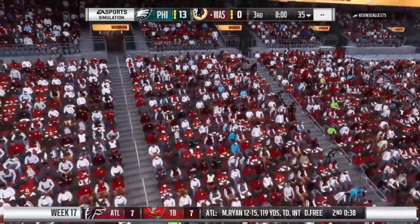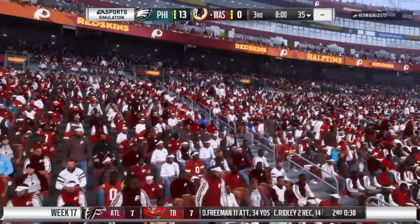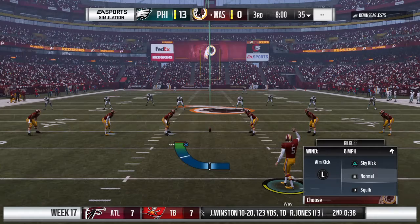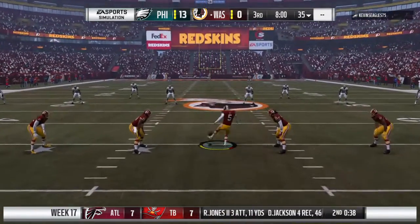As we'll send you down the coast now to Orlando, that's where we find Jonathan Coachman, ready with our EA Sports Halftime Report. Coach. Set now to kick this one away, and off it goes.